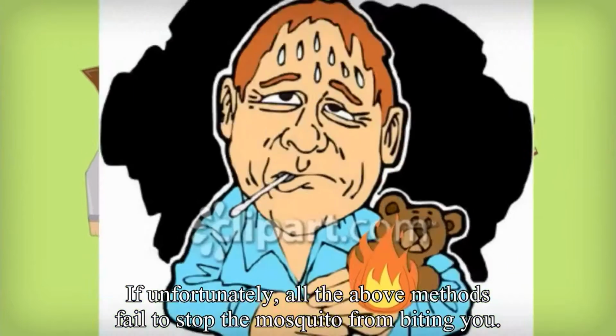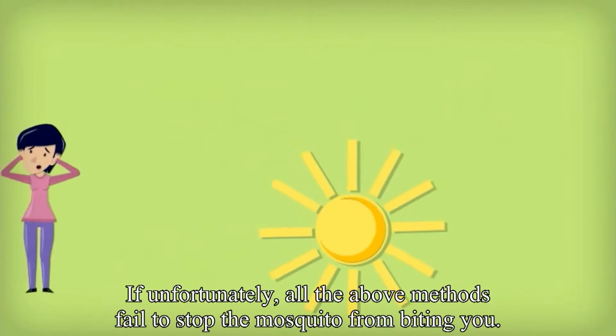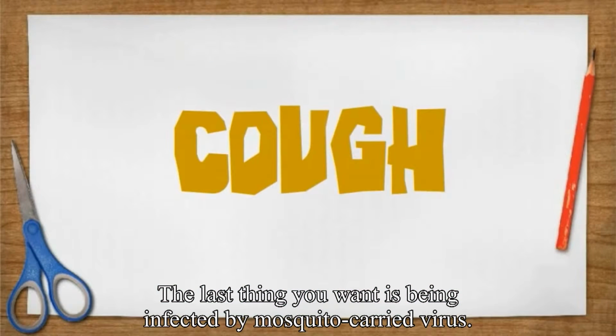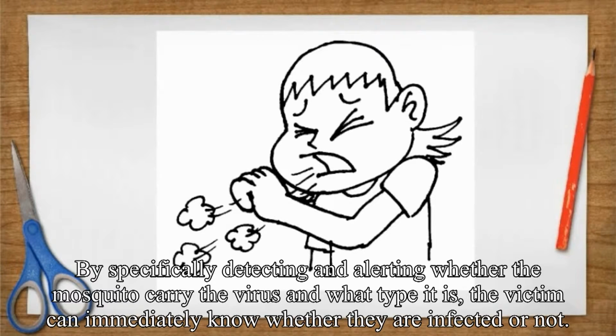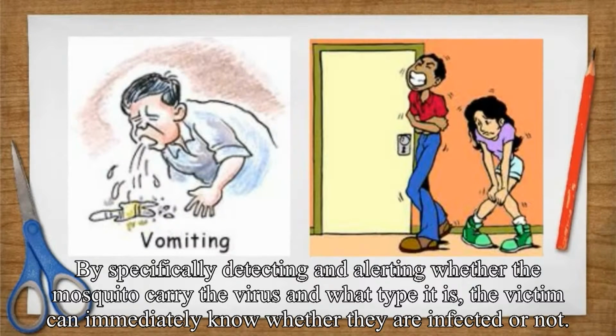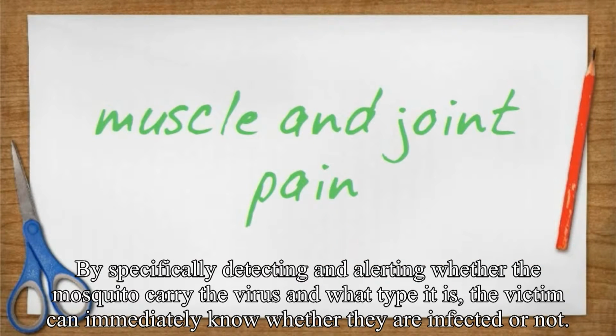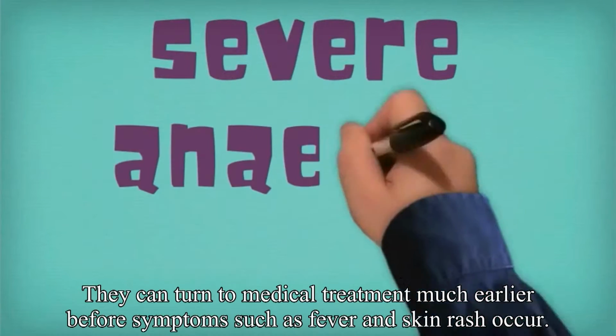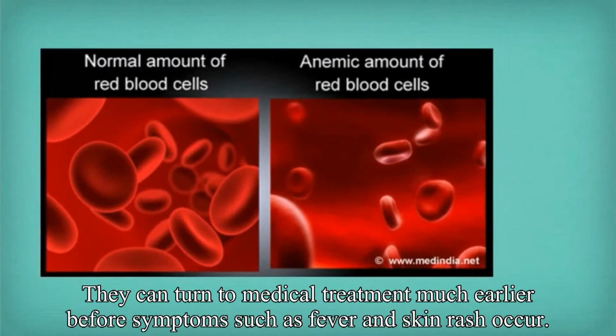If, unfortunately, all the above methods fail to stop the mosquito from biting you, the last thing you want is being infected by a mosquito-carried virus. By specifically detecting and alerting whether the mosquito carried the virus and what type it is, the victim can immediately know whether they are infected or not. They can turn to medical treatments much earlier, before symptoms such as fever and skin rash occur.